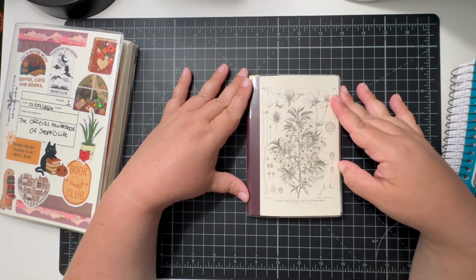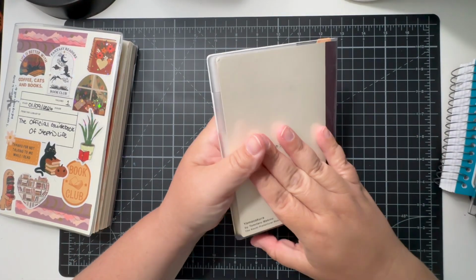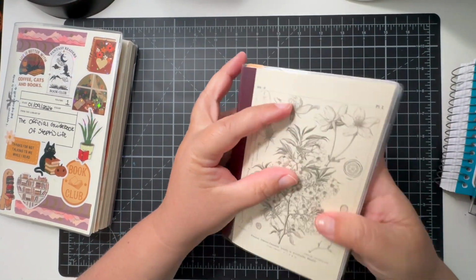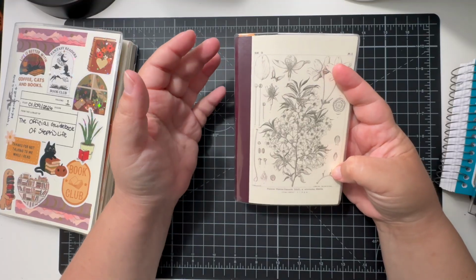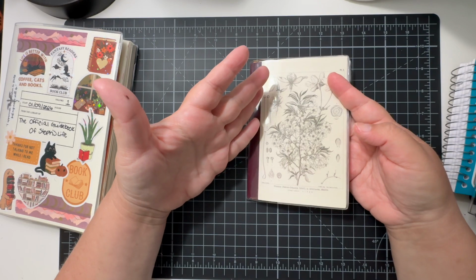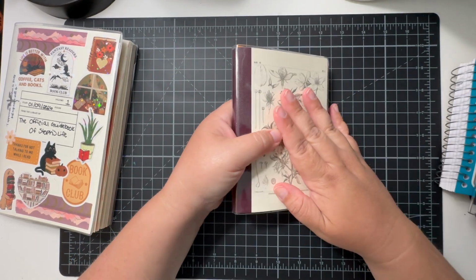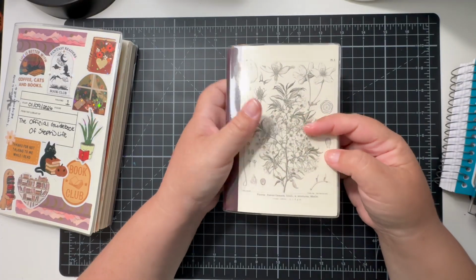This is my Hobonichi in the A6. This is a plain grid notebook. It's not one of the dated planners. Those are very expensive, and I knew I wanted one of those dated planners, but I didn't want to spend the money on the off chance that I didn't like the paper, because that's really why people like Hobonichi. They like the paper. I like the paper, and I like the minimalism of it all.